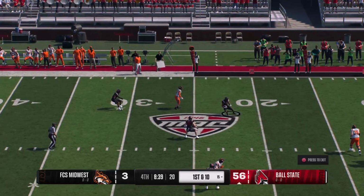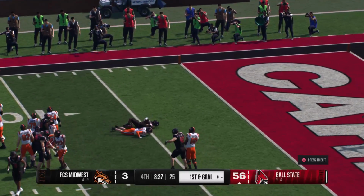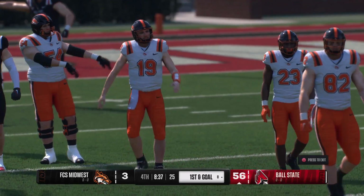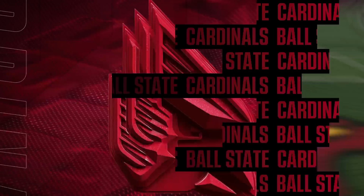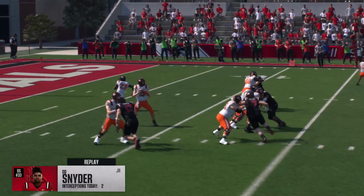Fires to the right. Oh, what a grab by the defense! And he's wrapped up after a solid return on the pick. Nice job by this defense. That might be the exclamation point. Fourth quarter, I got a lead. You bring on the nickel defense. You know they're passing the football for plays just like that to make the INT almost put this one away.